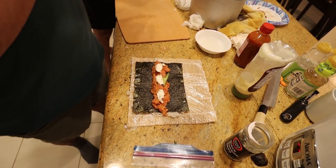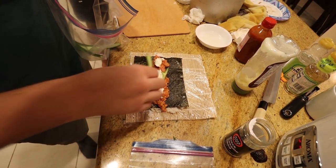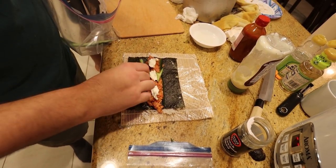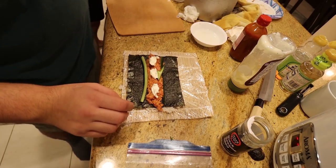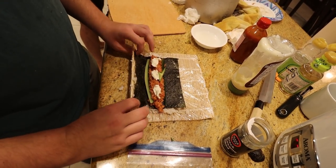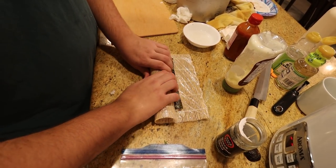Why did you put that tiny piece of avocado there? Because it was a leftover. It was leftover? Yeah. And then a little bit of cucumber on the sides. Making use of everything here on the counter. Yeah. This might be my best one, Ben.